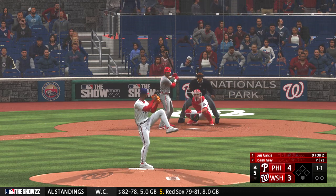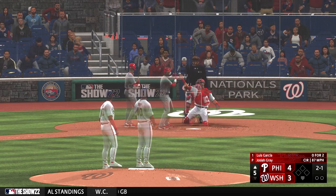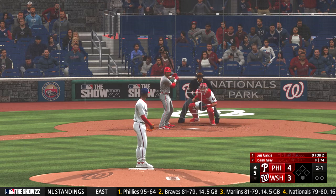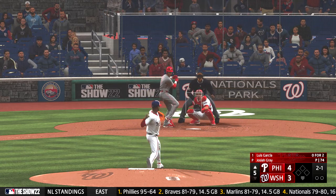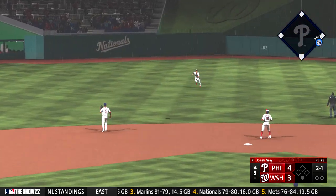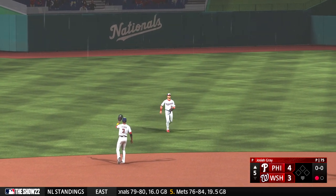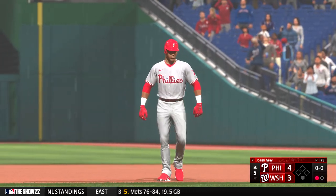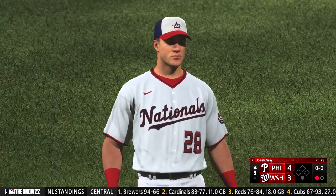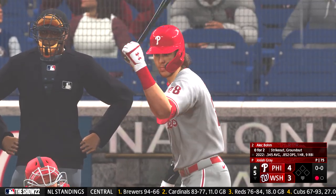Right-hander kicks, deals. Pitch misses. Two balls and a strike. Count 2-1. Kicks and deals. And that one in the air, center field. Thomas racing over to make the catch. Now batting, third baseman, Alec Bohm.